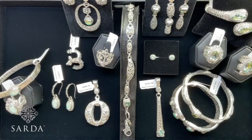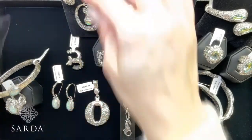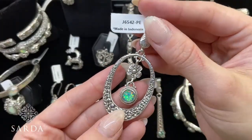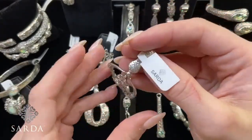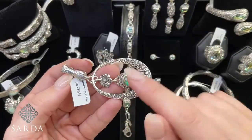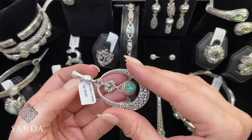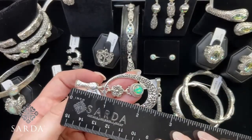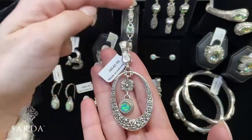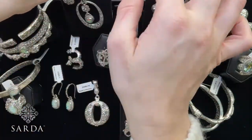And we have a matching pendant, I believe. We do. I see that here. And that is J6542 for $99.99. Magnetic hammered bale. And this has got that great frangipani little circle, frangipani charm holding in that garden opal. This is a little over 2.5 inches. Really beautiful medallion.